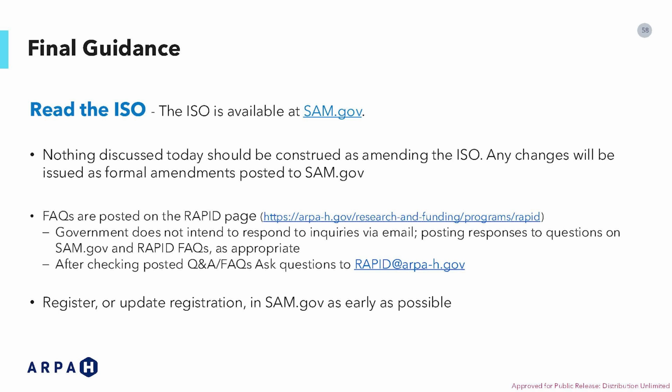Final guidance, again, just please read the ISO. I know that I've hammered this point a little bit, but there's a lot of detail in there and a lot of nuance. And again, we call it an ISO to highlight the fact that it's different, and this is not an NIH grant, or it's not something that maybe you have seen before or are familiar with. It is very unique and very different than a lot of the other things that you may have seen. Nothing that we discussed today should be construed as amending the ISO. The ISO will always be the final guidance, and any changes, again, will be formally amended on sam.gov and posted to the RAPID page.